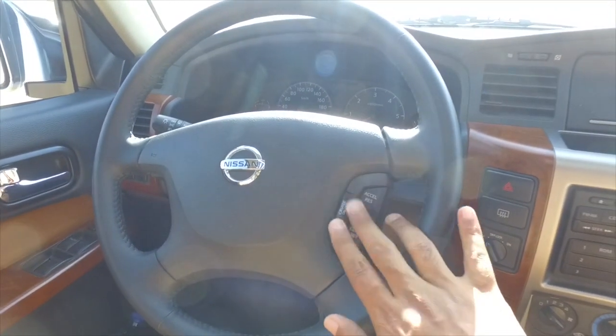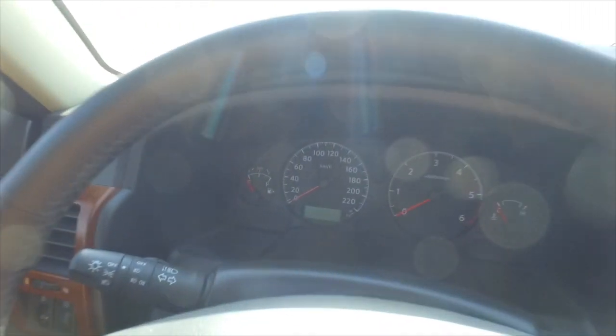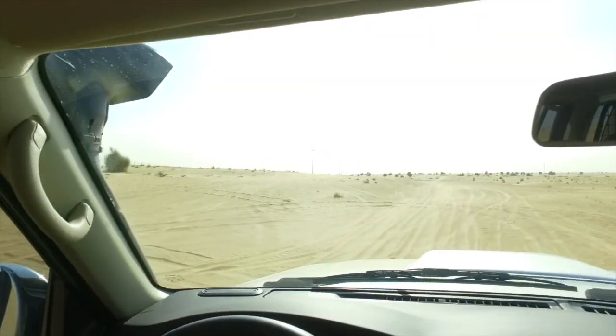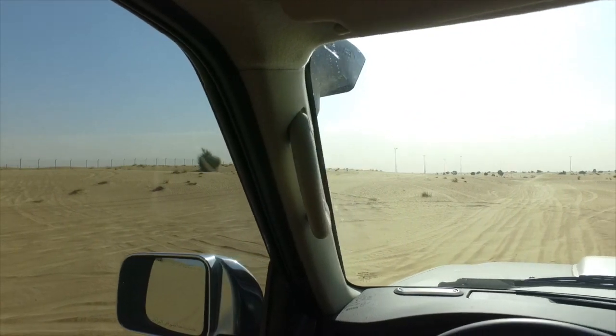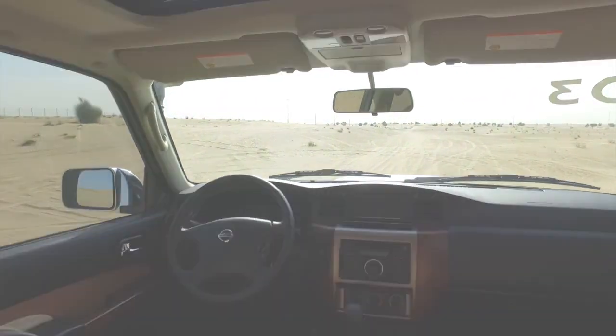You've got cruise control, which is having a bit of an issue on this car, but I think it's a prototype, so I'll excuse them for that. And these wonderful iconic dials, which I do love. Let's be honest, there isn't much to talk about in the Patrol. Oh, and I love these A-pillars. You know why? Because they're so thin. Look at the visibility. It's incredible. Fine, fine. Enough talking. Let's get this beast on the road and see if it lives up to that billing.